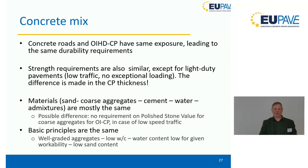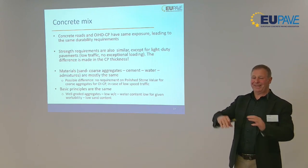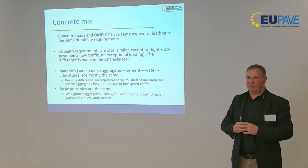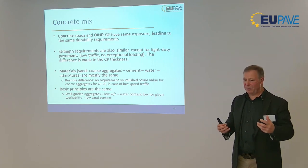What about the concrete mix? Well, concrete roads and heavy-duty or industrial pavements have the same exposure, so they should have the same durability requirements. The strength requirements are also the same, except maybe for a really light-duty pavement, but basically they are the same, and the difference is more in the thickness of the pavement rather than in the strength. Also the materials, sand, fine and coarse aggregates, cement, water and admixtures, are mostly the same.